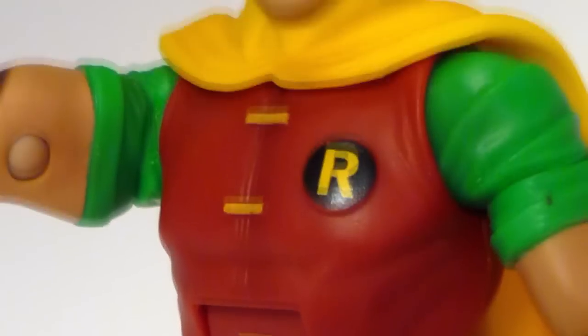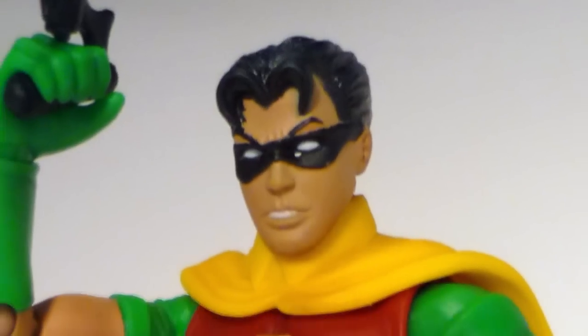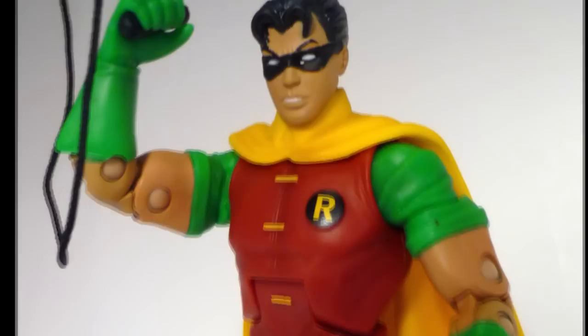So, all right, well, I think we should get them open and check them out. Let's touch it. All right, outside the package, I think this guy looks awesome. I like this era of Robin anyway, and I think this is a good addition to any Batman lineup or collection that you have. It's the classic look, it's something that fans have been waiting for.